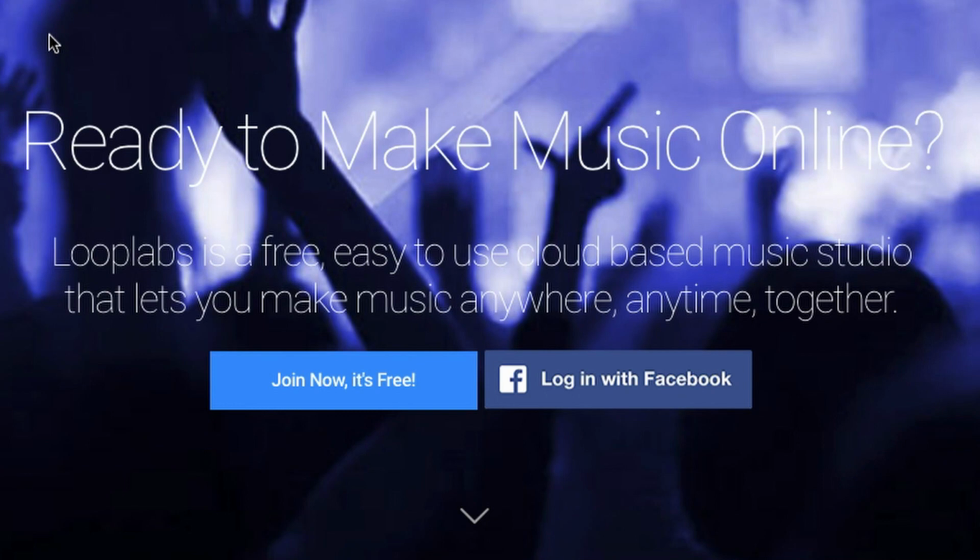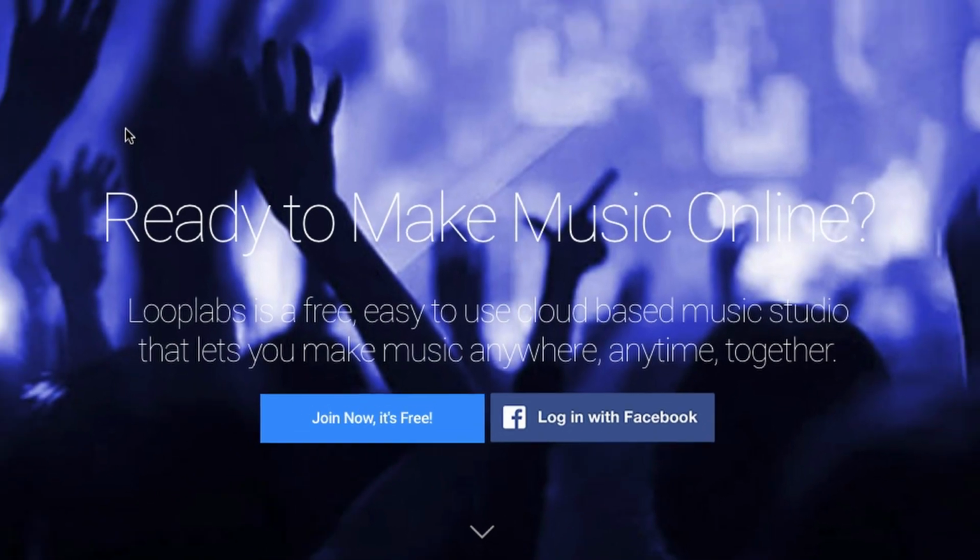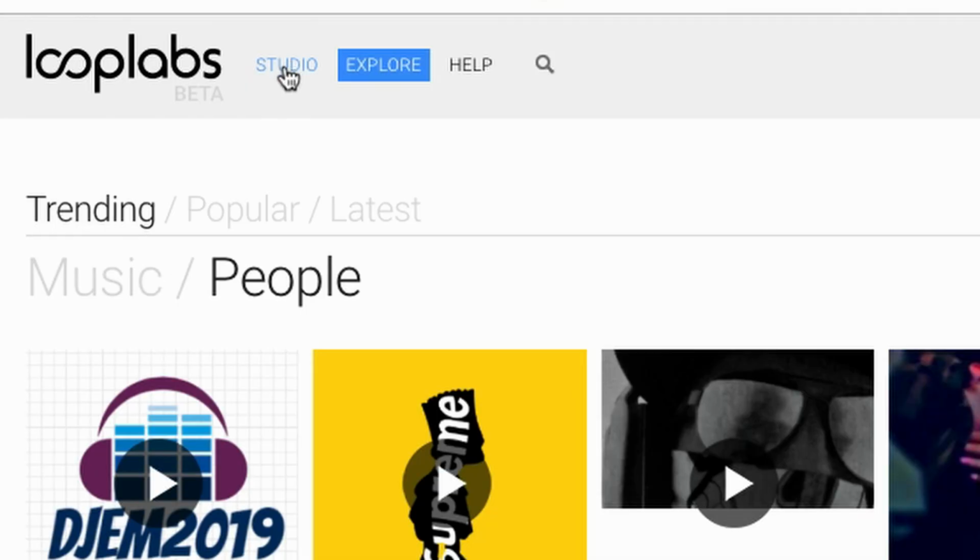Ready to make music online? Looplabs is a free, easy-to-use, cloud-based music studio that lets you make music anywhere, anytime, together. I want to just look at the studio. What happens as far as music creation?